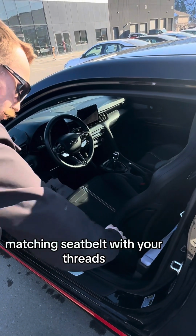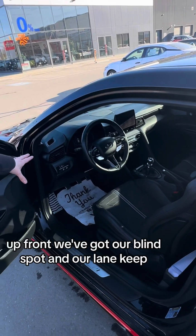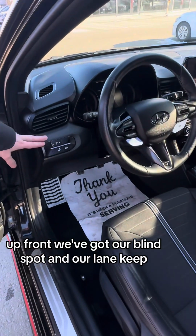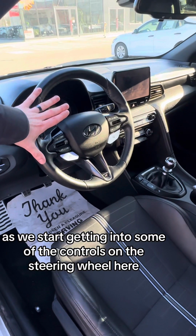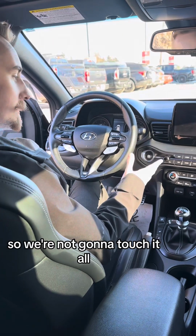Blue matching seat belts with your threads. Up front, we've got our blind spot and our lane keep. We've got the brightness for your dash as we start getting into some of the controls on the steering wheel here. All right, a whole lot going on up front here, so we're not going to touch it all.